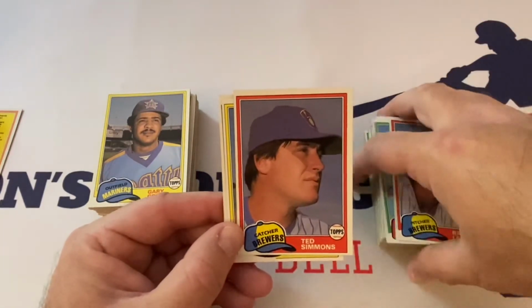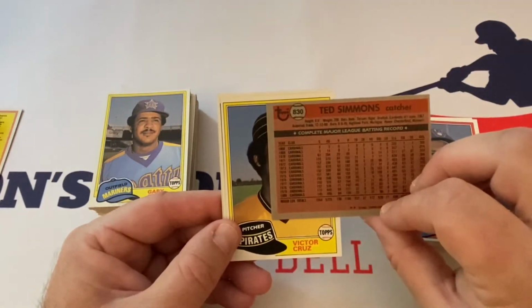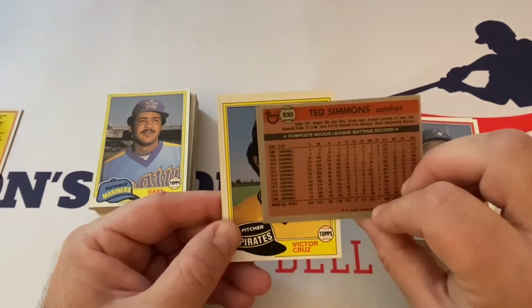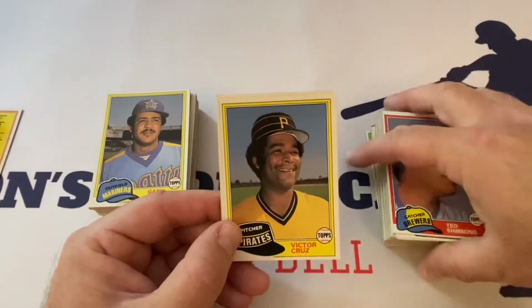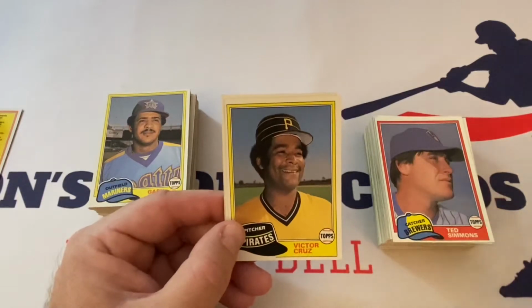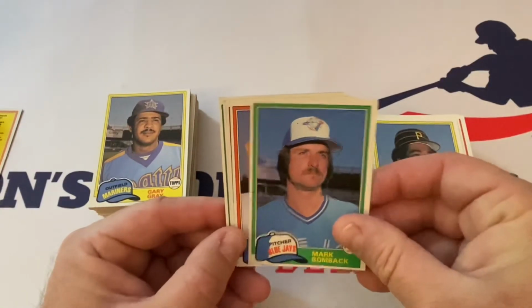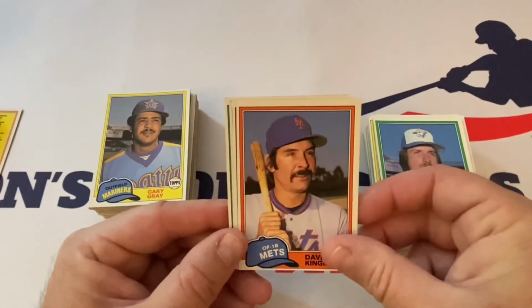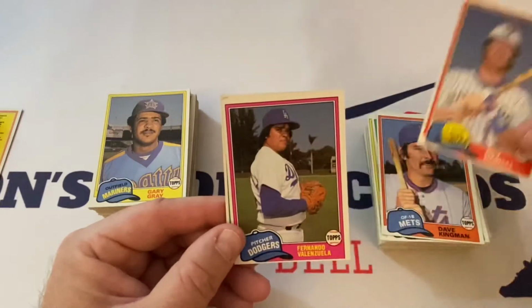Ted Simmons, Hall of Famer. All those years with the Cardinals. Look at that. That is a long time being with one team. And then he goes out to the Milwaukee Brewers. But nice card right there. I've never seen that one before. Victor Cruz, Mike Bomback, Dave Kingman, King Kong, Roy Howell. There's Fernando.